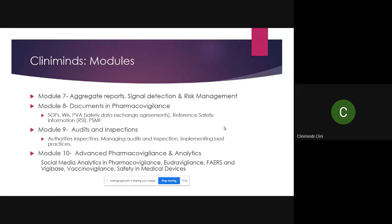Signal detection is again a continuous process. It runs from the clinical trial until the drug is available in the market. So we need to identify these signals and manage them. We will learn how to identify the signals, and how we validate and manage them. What are the risks associated with the signals, and how you can manage the risk, new risk and old risk, both associated with the use of medications.